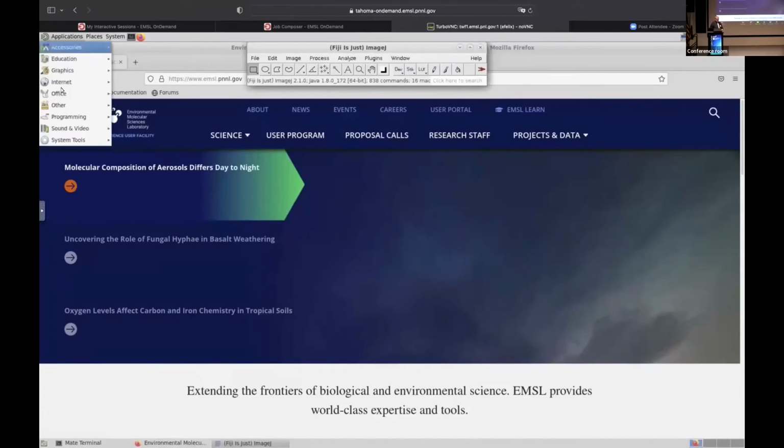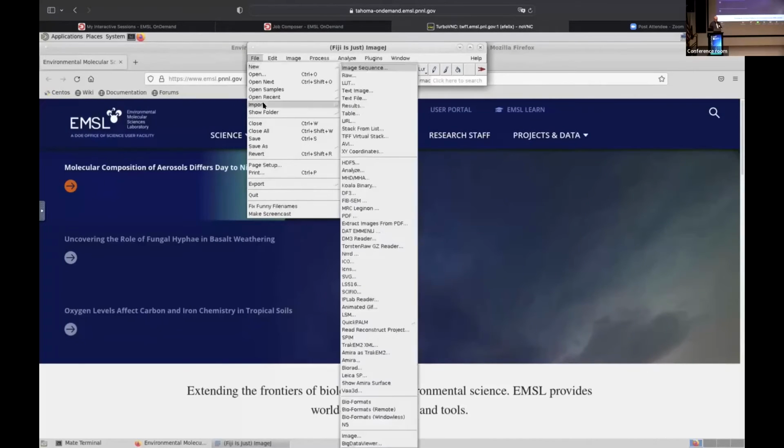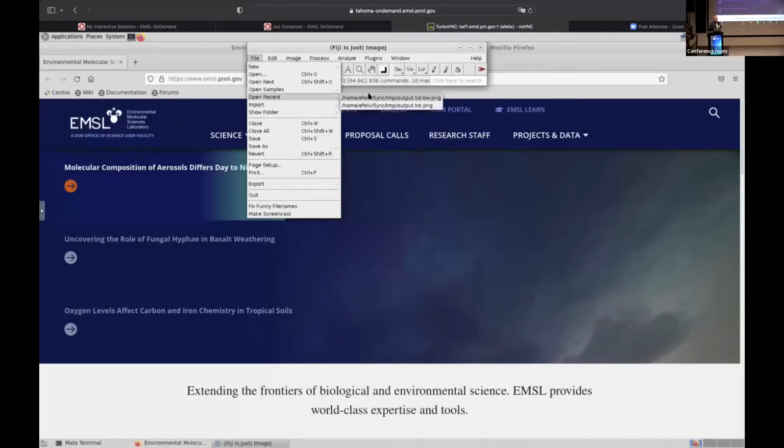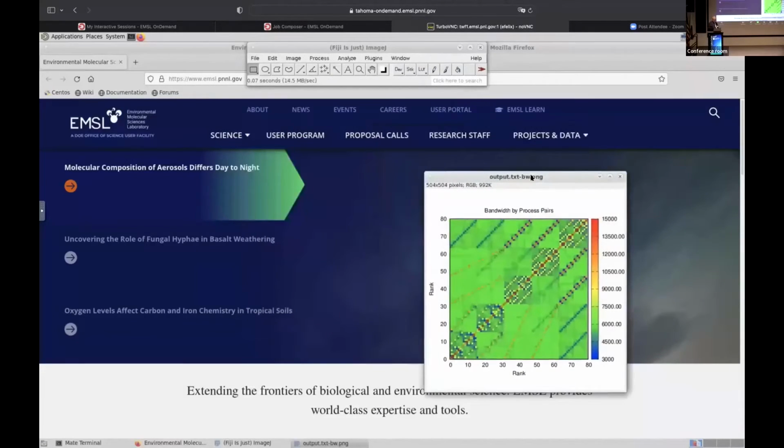There's a couple development environments on here, some graphics tools. If you want new stuff, send me an email. I can add stuff pretty easily. There's the Spyder IDE someone asked for, so we installed it in there. And then if you use ImageJ for a lot of things, it's here. I use it to open images mostly for demos, but it's just an interactive desktop.